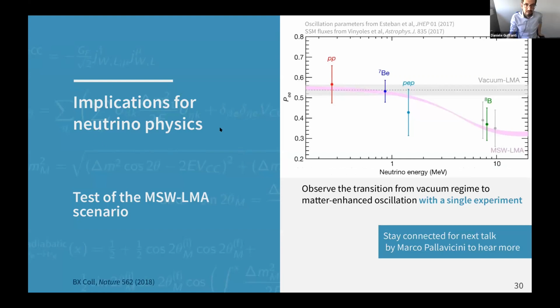So another interesting topic here is that we can also test the MSW large mixing angle oscillation scenario, with implications in neutrino physics, because this is the first time that with just one experiment, we have been able to investigate the survival probability of electron neutrino, both in the vacuum oscillation regime, the one of low energy neutrinos, and in the region where the MSW effect plays a very important role, enhancing the oscillation of boron-8 neutrinos.